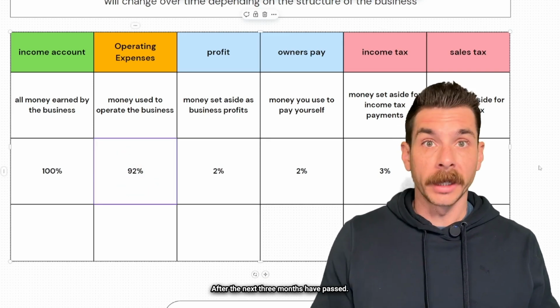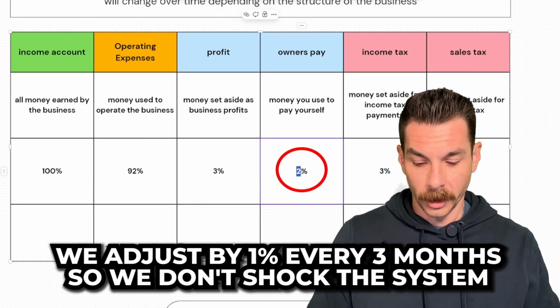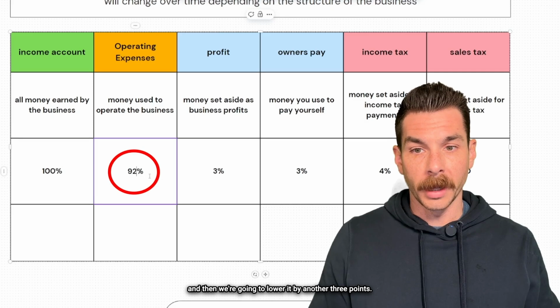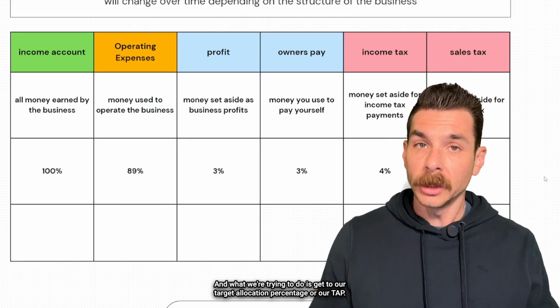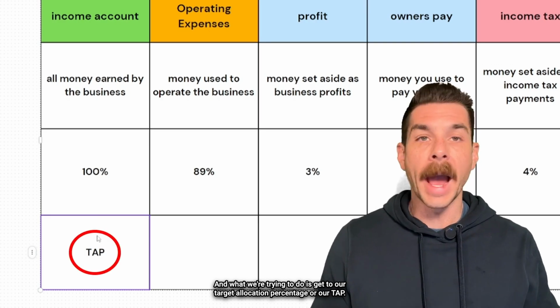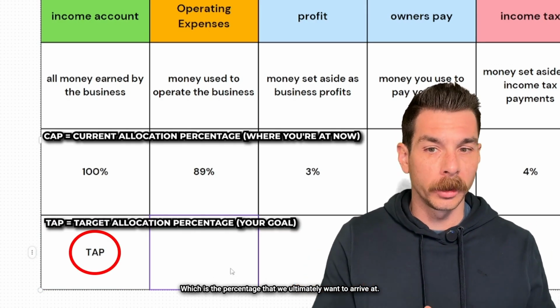Great. After the next 3 months have passed, we're going to do the same thing. We're going to bump this one up to 3, we're going to bump this one up to 3, and we're going to bump this one up to 4. And then we're going to lower it by another 3 points, and that's going to now be 89%. And what we're trying to do is get to our target allocation percentage, or our TAP, which is the percentage that we ultimately want to arrive at.